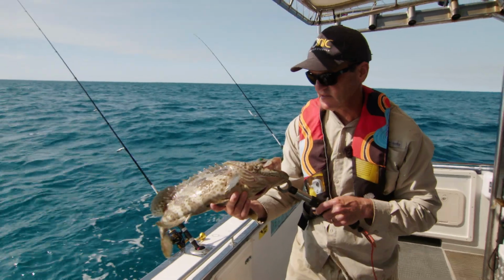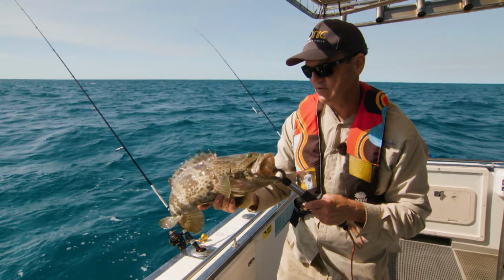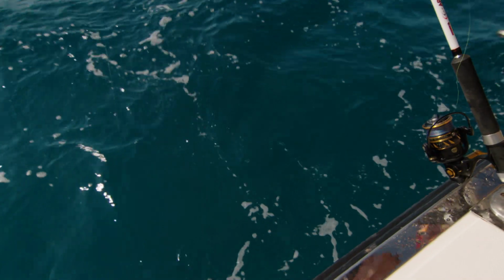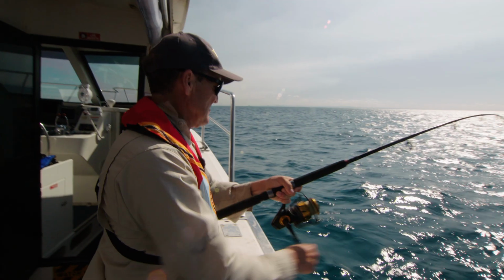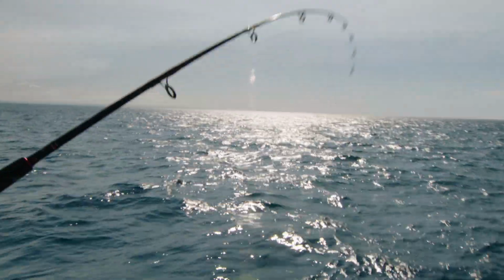A good table fish. I'll pop him back. We've got plenty of fish already. Just goes to show the variety here is just amazing, and we're really only just getting started. 15 mile across the Bribie Island here, and earlier, just right off the end of Moreton Island here. It's a beautiful spot.